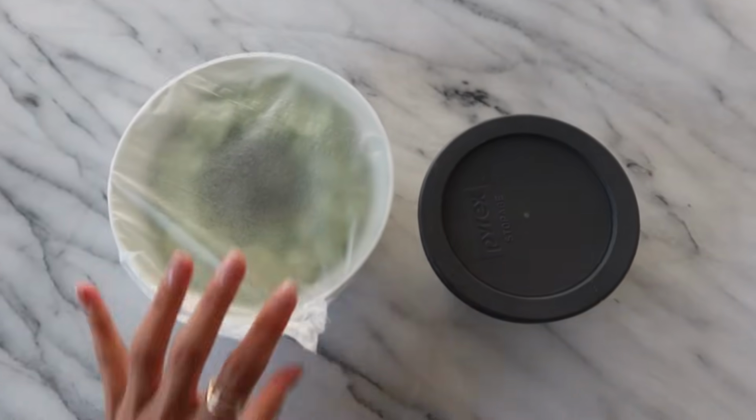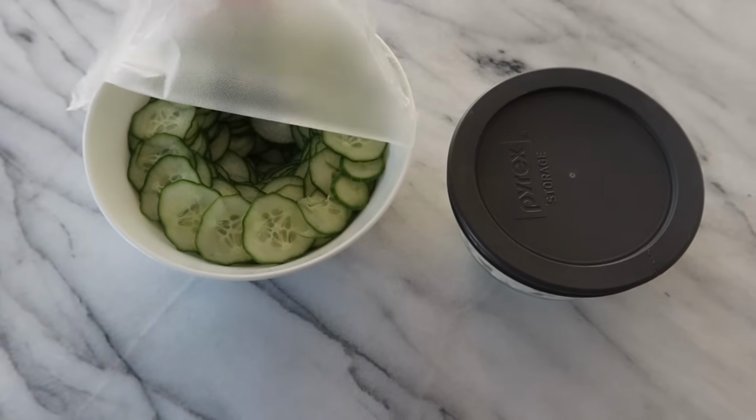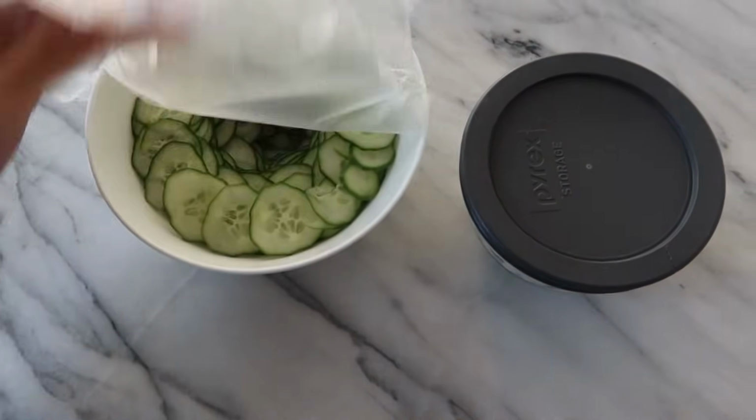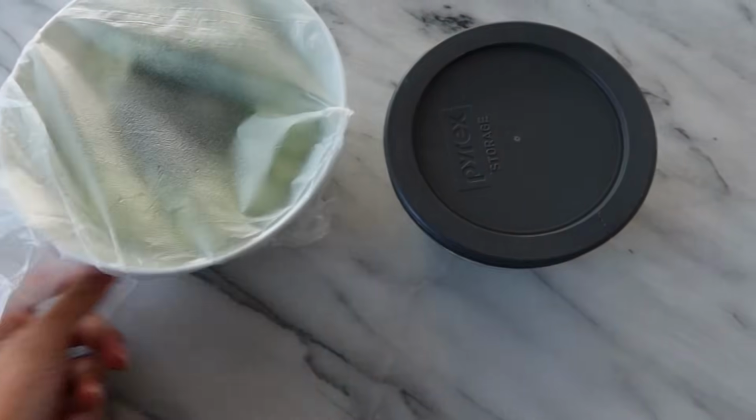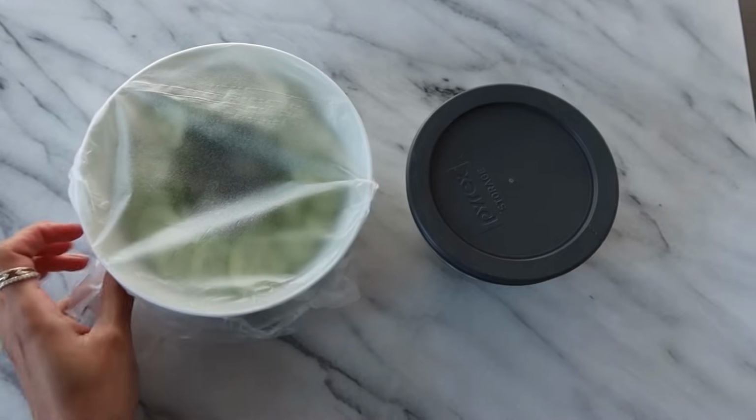And then lastly, I will just show you a little peek. So we prepped the filling for all of the sandwiches. So these are all the sliced cucumbers, and then in here is the cream cheese filling with all the dill and chives and everything. So this is all good to go.